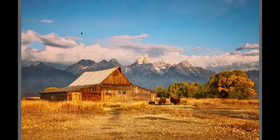In fact, I just recently went there this past May, and of course I went to this location again. I never tire of this spot. And it was a great morning because we had some beautiful clouds over the mountains, and then, like I said, the bison were a real bonus.